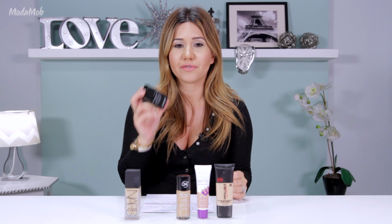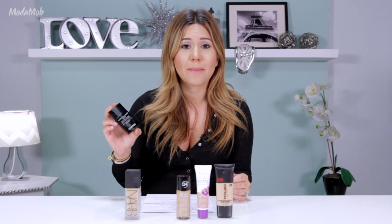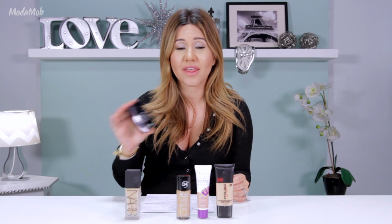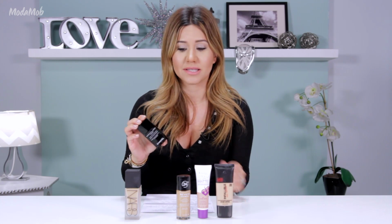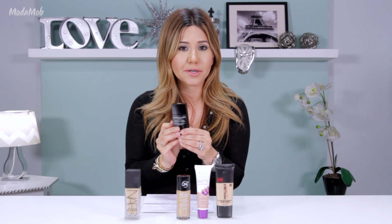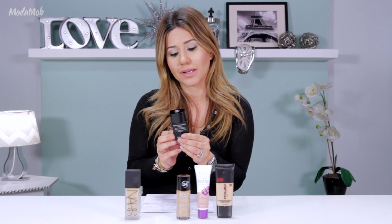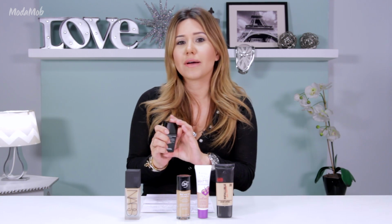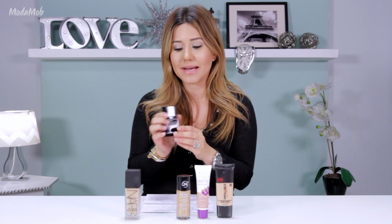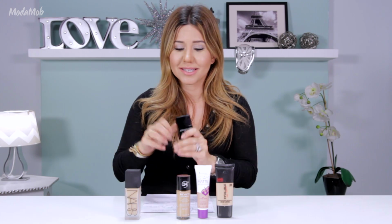This is one of the very few foundations that I can wear all day long with no primer, no anti-shine, nothing else, and it will still look flawless and it will stay flawless. This one is also $48. The one con is it does tend to run out fairly quickly, so I only use this one if it's a special night, if it's date night, if I'm going to an event or a wedding. I definitely don't use this every day because it's just too precious.